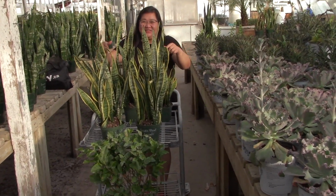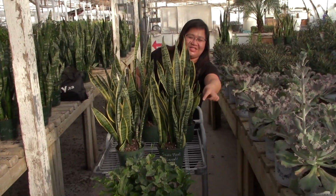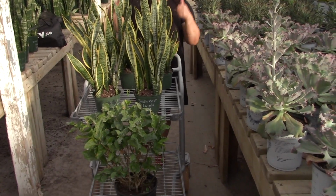We're paying half of the price of these snake plants and the jasmine or sampagita plant. Best buy!